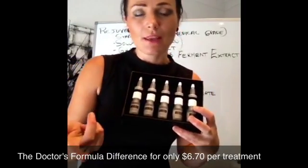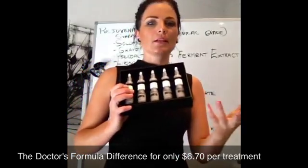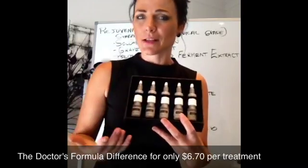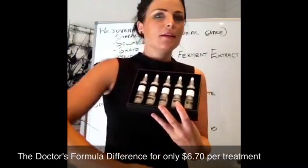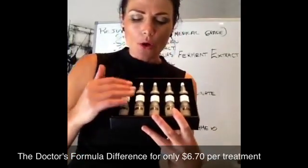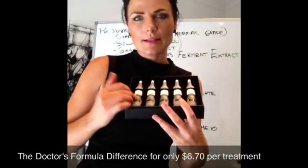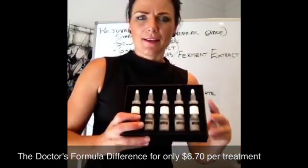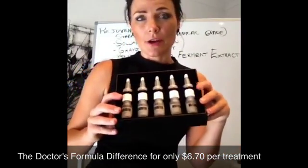It's less confusing for your therapist. Economically, look, if you're paying $20 per oxygen treatment, this is $6.70, and you're not having to buy all the different boxes, which rounds up to be $60. So great price, $6.70, and not confusing, high quality concentrated ingredients.